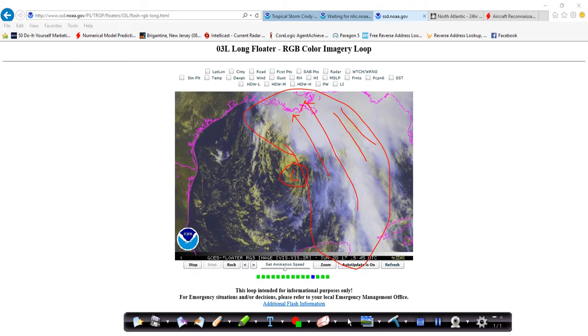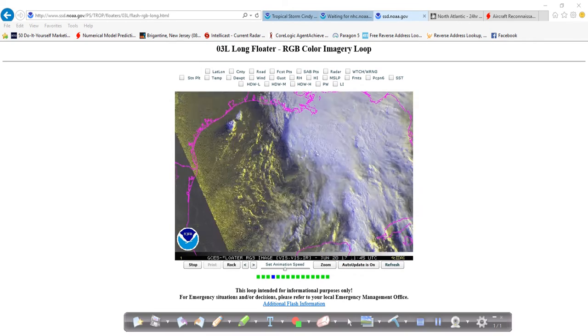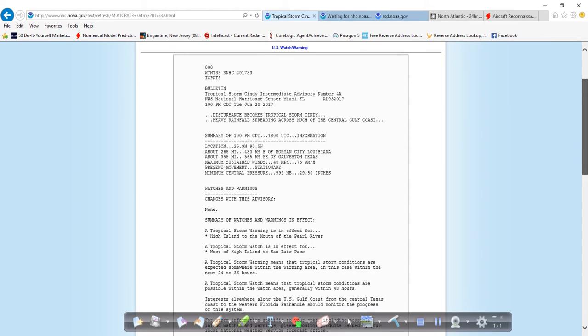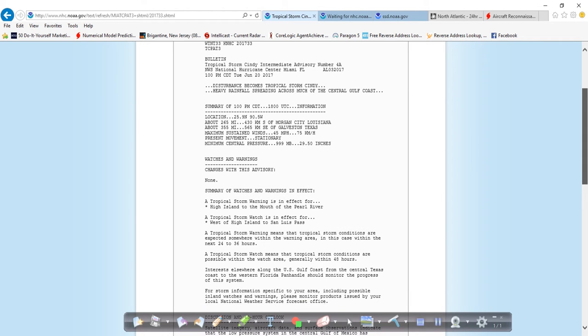Let's read the public advisory just issued a few minutes ago. This is hot off the press. Alright, here we go. Summary as of 1 p.m. Central Daylight Time. Tropical storm warnings are in effect from High Island to the mouth of the Pearl River. Tropical storm watches are in effect from west of High Island to San Luis Pass. A tropical storm warning means that tropical storm conditions can be expected somewhere within the warning area in the next 24 to 36 hours, as I mentioned in the previous update.